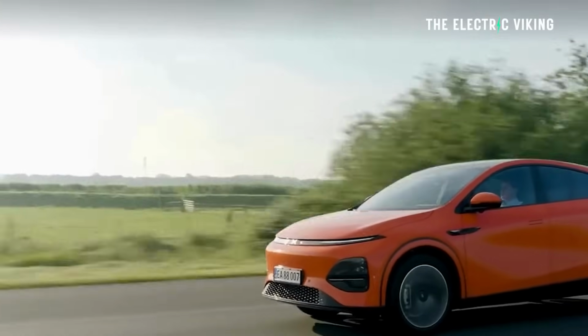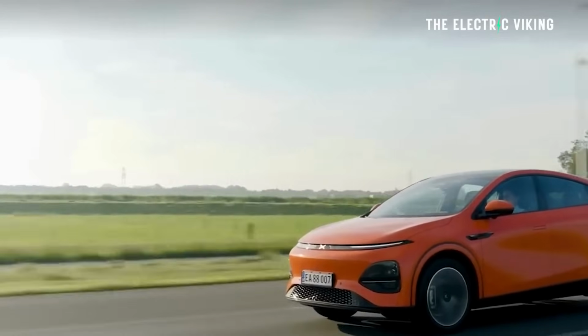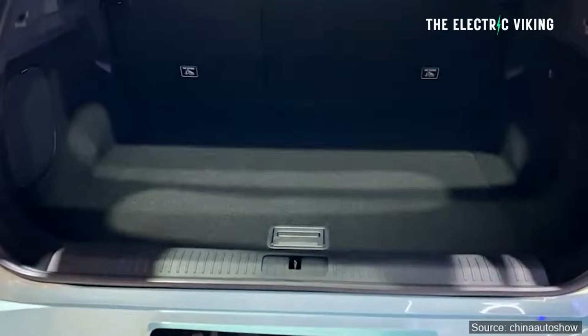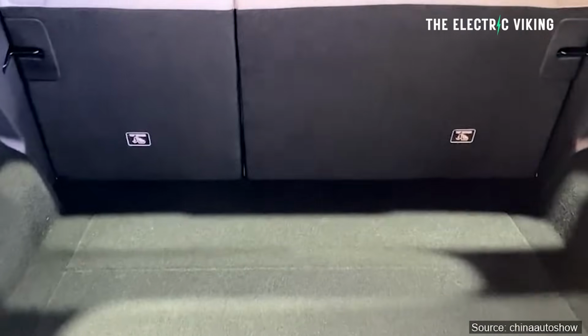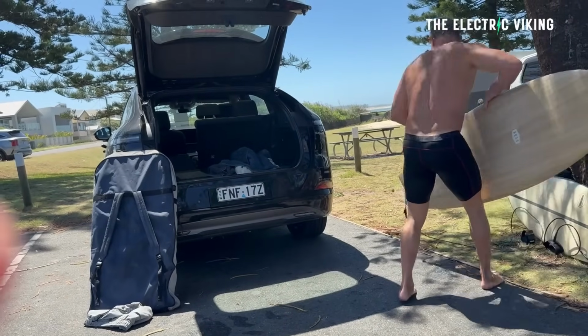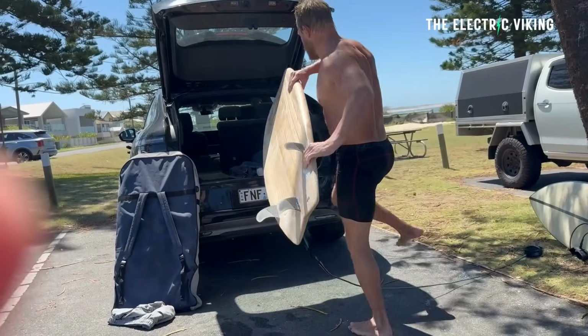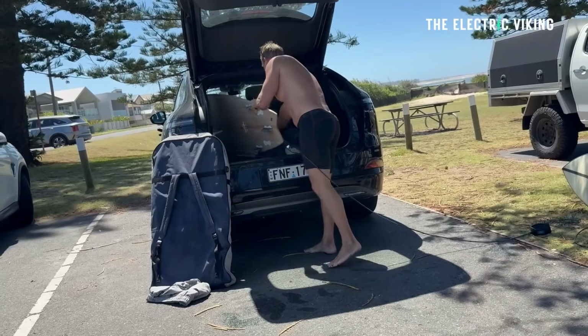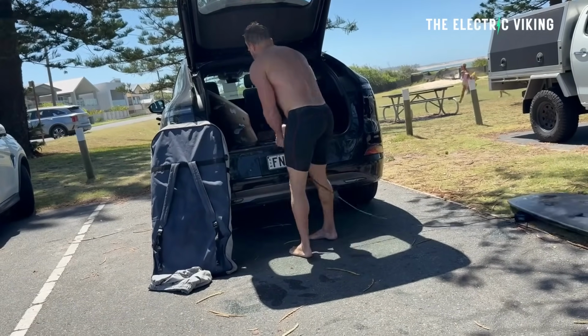Here are my thoughts on the Xpeng G6: long range, great boot space. It's got 570 litres of boot space. But I love the split seats at the back because I just put one seat down so I can keep 2 seats up, and then I can fit in the surfboards. We can fit in probably 3 surfboards just in that single seat space. But you also still have a lot of boot space left over in addition to that.